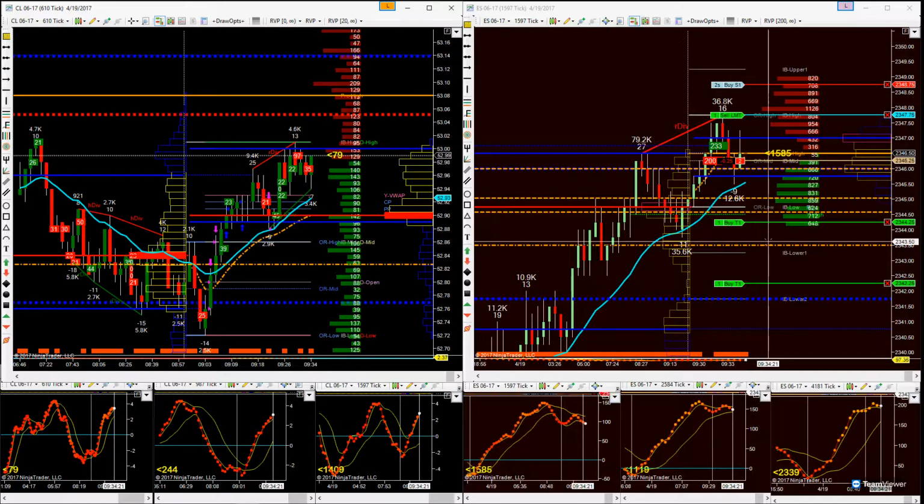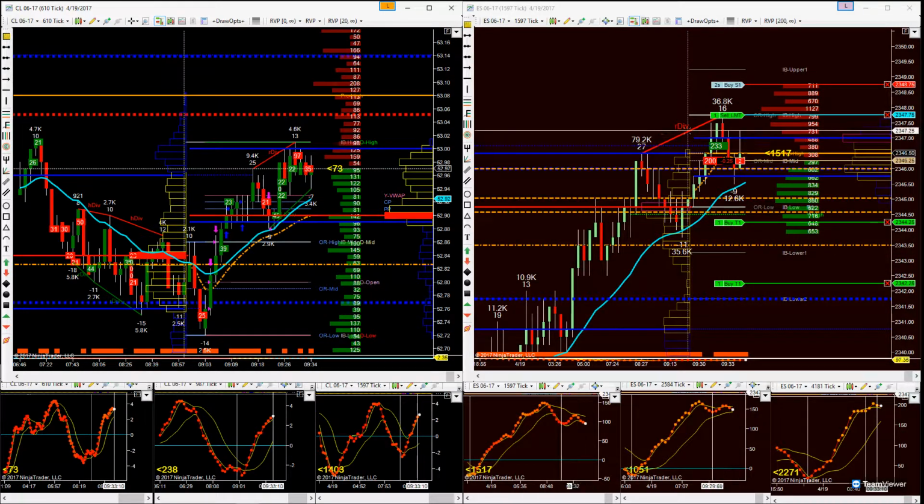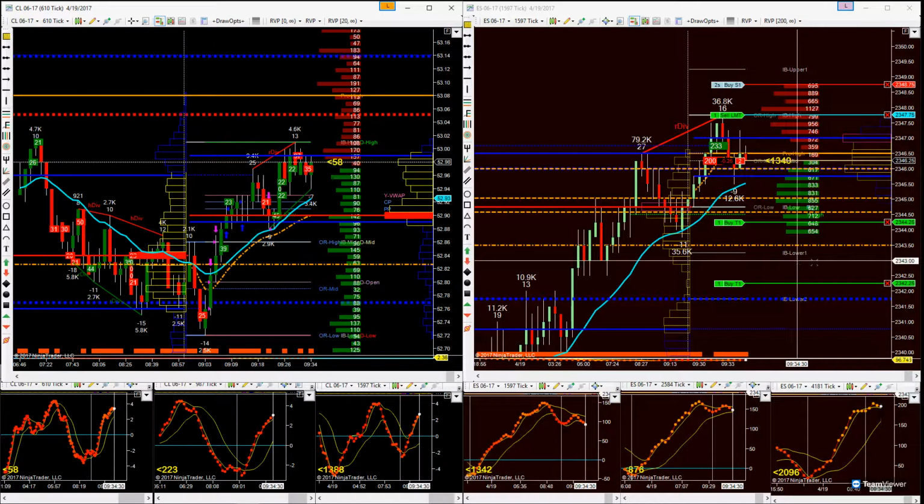Now at this point, I don't want that third contract. I don't want to see this come back up here. I really want to see these BBs turn down while price turns down and starts making its way back towards yesterday's value area high.